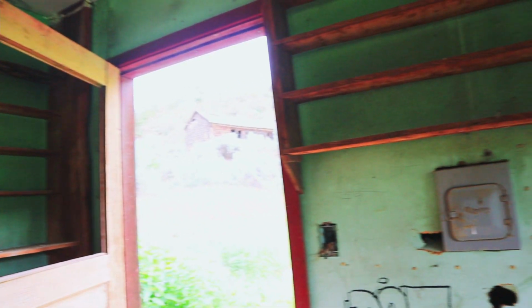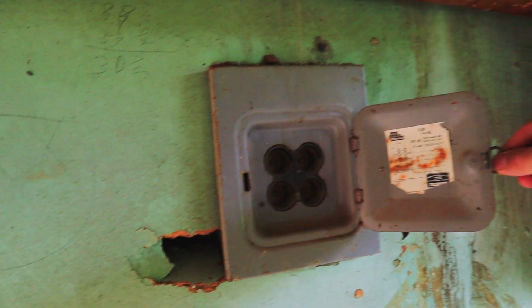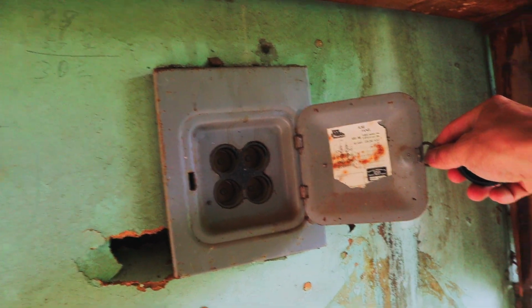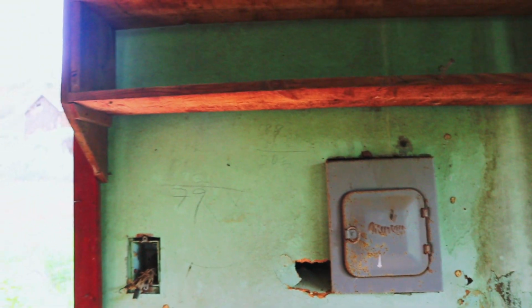Oh, this must have been like a chicken coop, but why would you have electricity out here? Honey, I'm home. Fuse panel. Crazy. Some plugins right there.